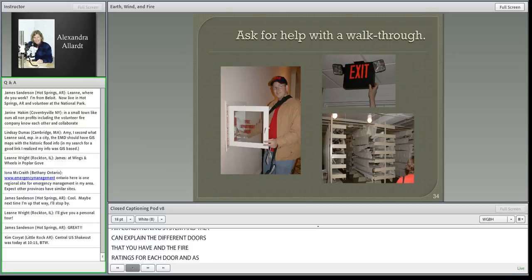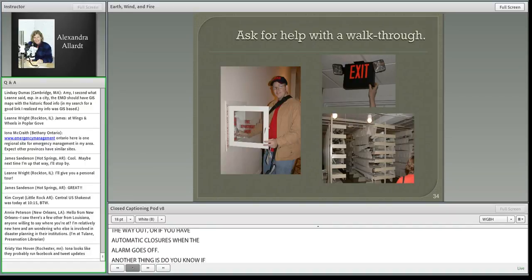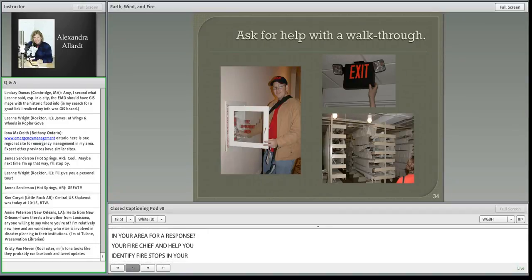Another thing is, do you know if your fire hydrants are properly sized for their equipment, and if there is enough water pressure in your area for a response? Your fire chief can help you identify fire stops in your building too, especially if you have a historic building that's gone through any kind of upgrade or rehab. That would be really important for him to know as well as for you. And they can even help you better understand the range and force of water when the sprinklers go off.